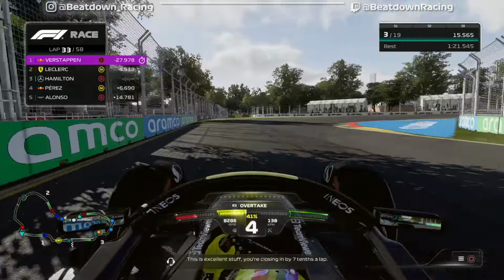Separates you. Okay, they're on old softs. Their tyres are 6 laps old. Time last lap was a 1 minute 21.7. Okay, so you're gaining by 1/10 a lap. Their tyres are 2 laps old, and the time last lap was a 1:21.4.